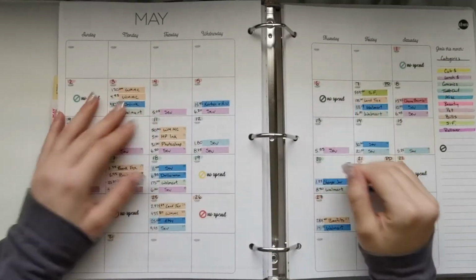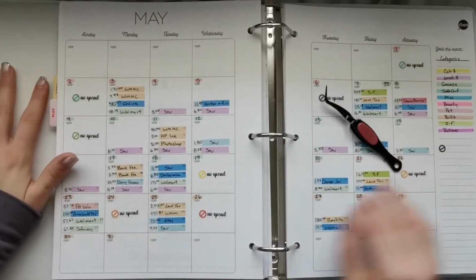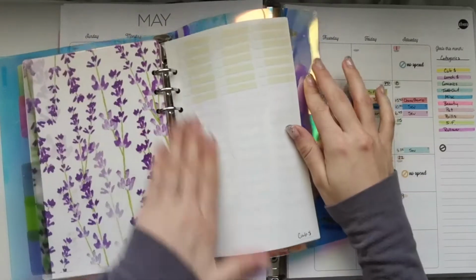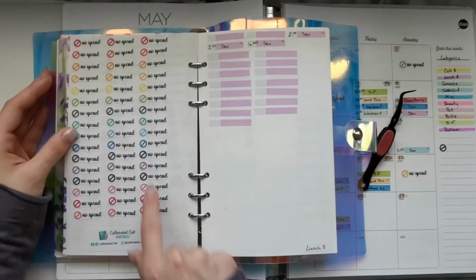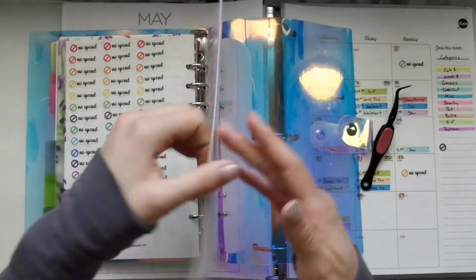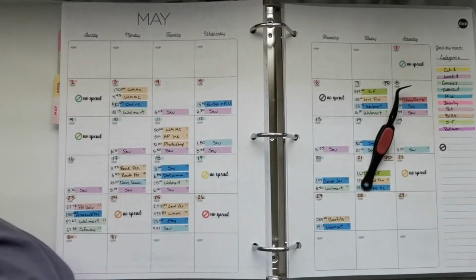All right. So the next thing that we're going to do is go through my expense trackers and see what my spending was like for the remainder of the month and the beginning of June. I did make my own expense tracking stickers. Don't mind the cat hair that clings to my sticker paper. I've got some for each category, and I also have No Spend stickers by Caffeinated Kate. So we're going to be using these. I've got them all set up. We're going to be going through by category.